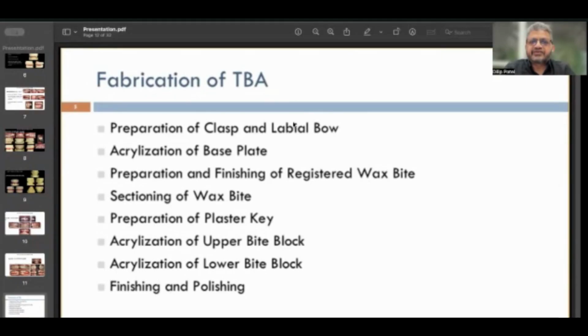Preparation and finishing of the registered wax bite. As soon as you register the bite, it should be mounted onto the patient study model. Excess wax on the palatal as well as the buccal side should be removed. It should be planed properly on the model, and if you are doing the carving for the interdigitation, you can do the carving on the wax bite block.